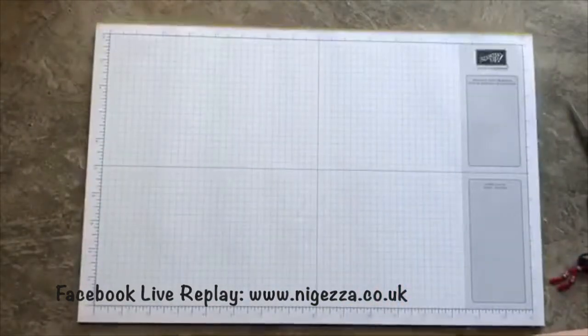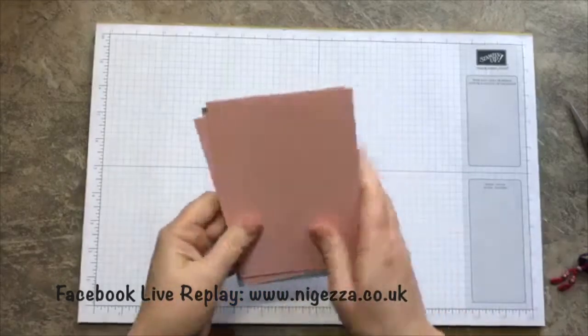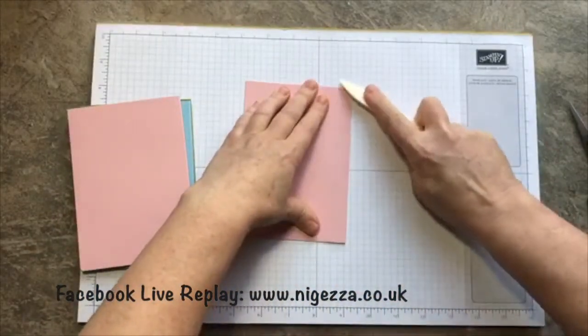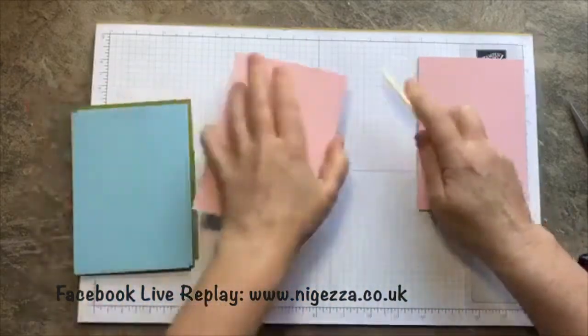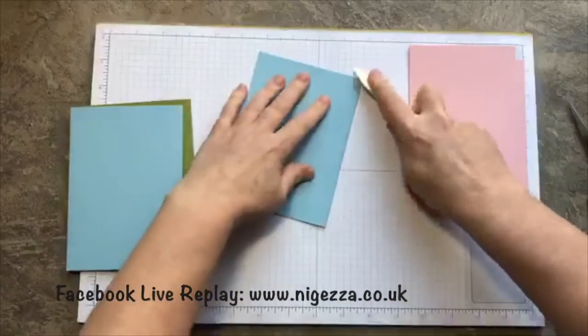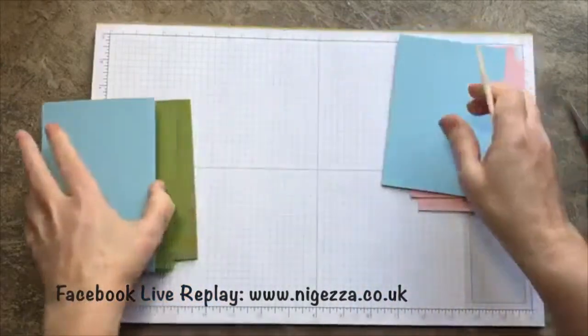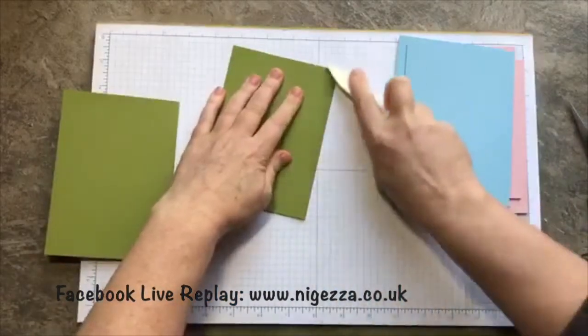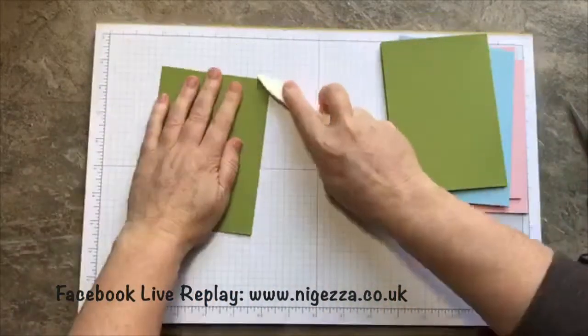Anyway, back to our cards. So we need to get them all scored. I've been going 9 minutes now. I haven't been making the cards for 9 minutes though, have I? Just waffling and showing you, getting sidetracked. I used to do that all the time in the classroom.